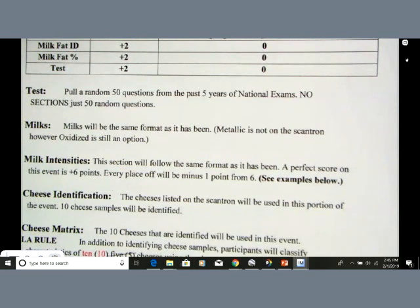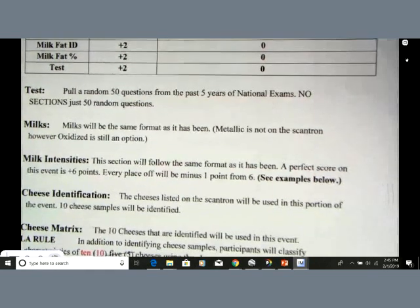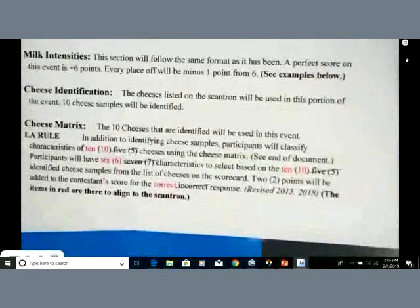Cheese identification is straightforward. The Louisiana rule said the cheese is listed on the scorecard. Well, the Scantron's a scorecard, so we use the National Cheese Identification List. And along with that comes the most significant change, which is the cheese matrix. The 10 cheeses that are identified in the identification event will be the 10 cheeses that are used in the cheese matrix event. We will do 10 of them.